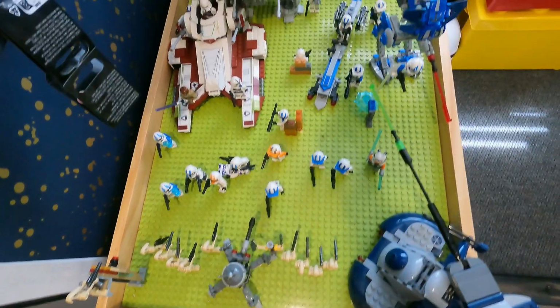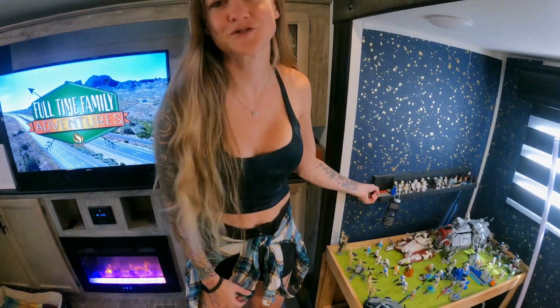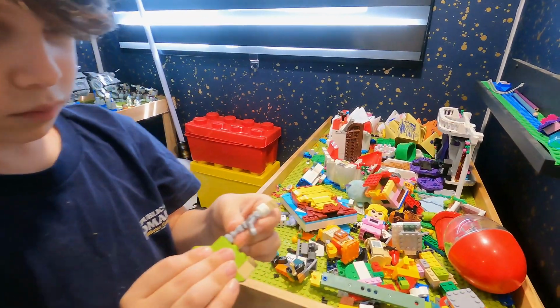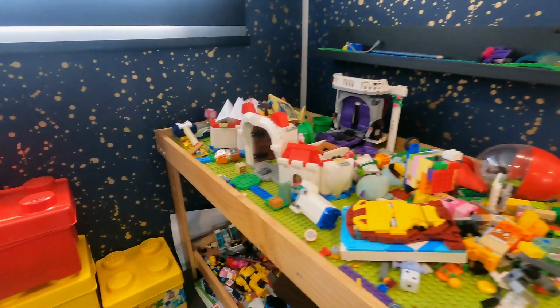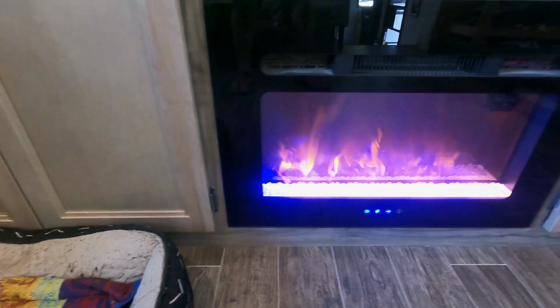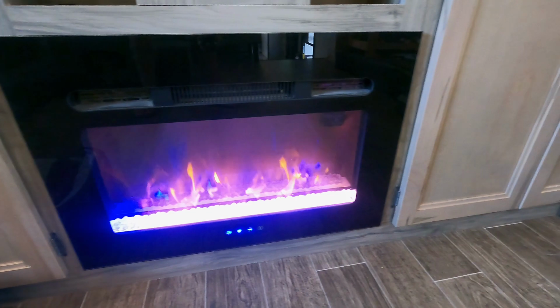We got these little Lego tables off of Amazon, put these little shelves here and some little Lego strip tape so that the kids can put their Lego figures here. And it's really just helped with our toy storage since their room is technically a loft. And then behind me, we have our entertainment center. We also have this amazing little fireplace that also works as an electric heater. So in winter time, this has been a nice little cozy warm room.